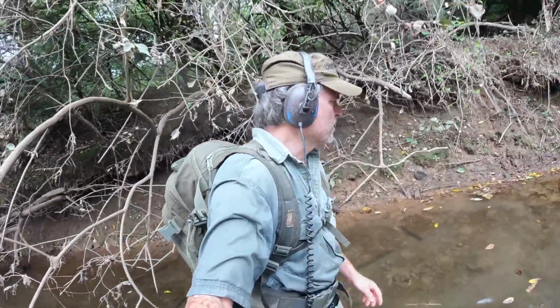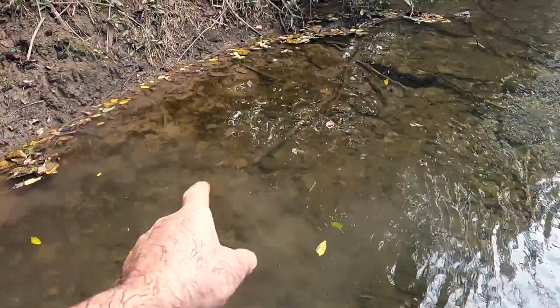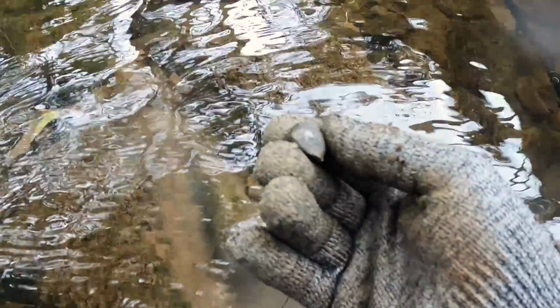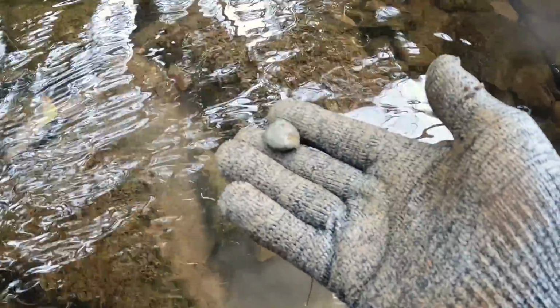Wow, looks like a little cannonball right there, but it's not quite big enough and it's not round enough. I have a feeling it's not going to be irony enough either. It's a rock. Well, this is my next target right after that little lantern piece, and it is a fired small caliber musket ball. So at least we found something.